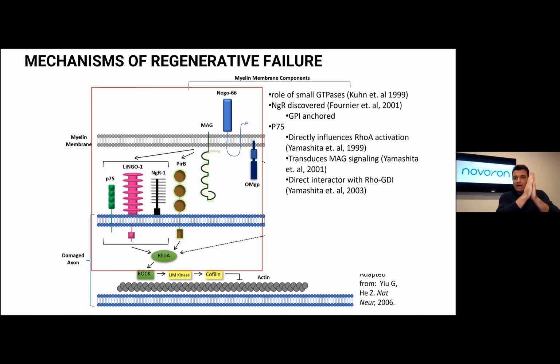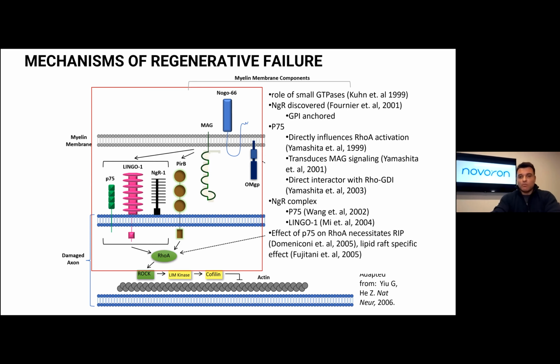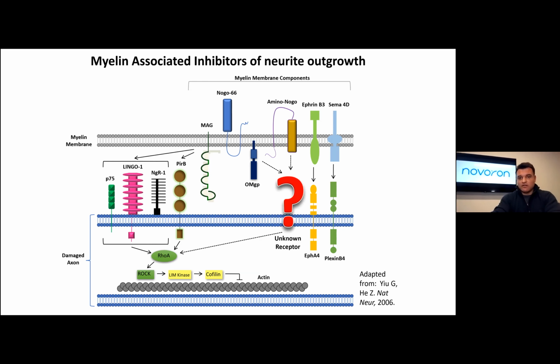And when they bind to each other, p75 starts to do things inside the cell that lead to that Rho activity. And that's what I highlight here with this NGR complex. So it's this complex that forms that actually leads to the Rho activity. And if this complex doesn't form, you don't get the inhibition of growth. So moving on, because this can get a little deep here.